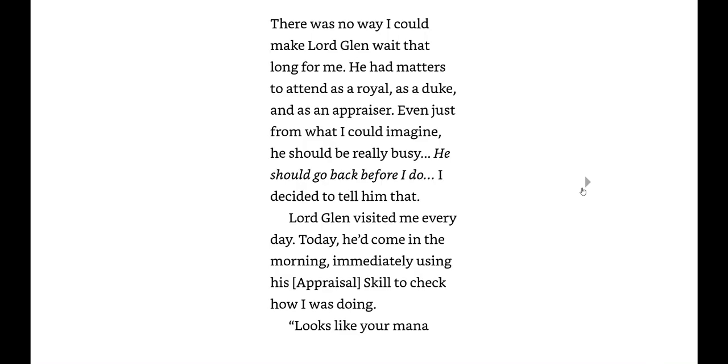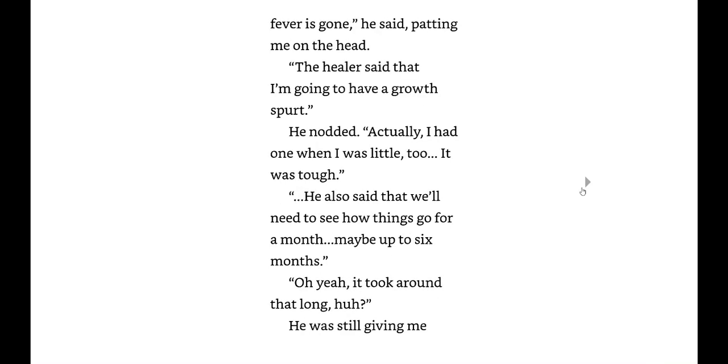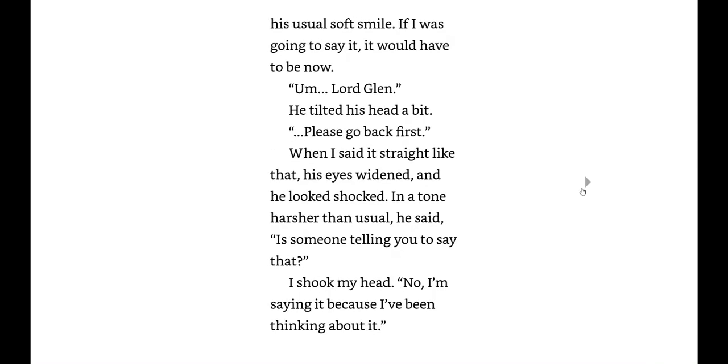Lord Glenn visited me every day. Today he came in the morning, immediately using his appraisal skill to check how I was doing. Looks like your mana fever is gone, he said, patting me on the head. The healer said that I'm going to have a growth spurt. He nodded. Actually, I had one when I was little too. It was tough. He also said that we'll need to see how things go for a month, maybe up to 6 months. Oh yeah, it took around that long, huh? He was still giving me his usual soft smile. If I was going to say it, it would have to be now.